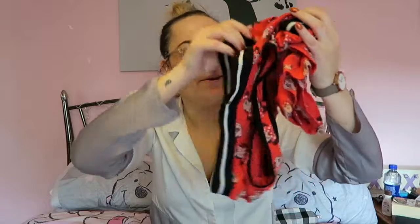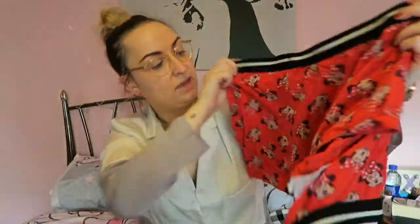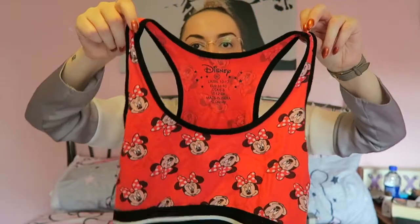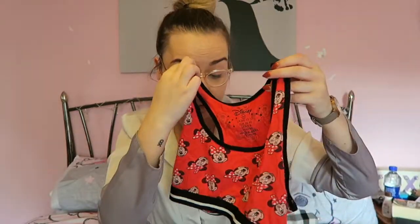Next up is kind of two items. These are Disney pyjamas that I got from Primark. Primark have been doing loads of really cute Disney things recently. And so the first thing I got was this two-piece that is like a cute wee pair of bottoms that just have Minnie Mouse all over them, and then a sort of sports bra-esque top to sleep in as well. Again, with Minnie Mouse all over, and it's so comfortable, and it's been really great when it's been really muggy, which it was last couple of months, and it is actually today. So they have been really handy and really comfortable.